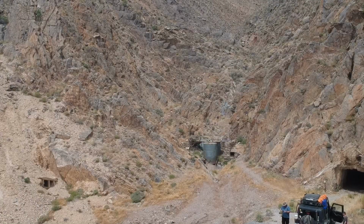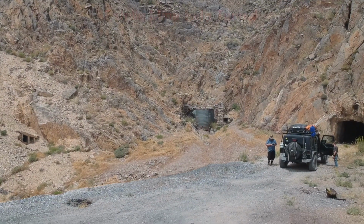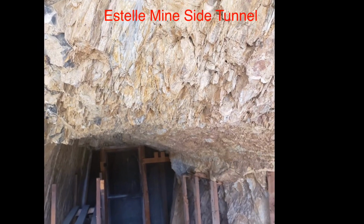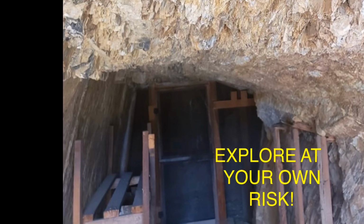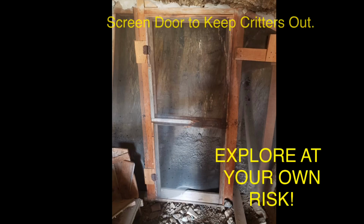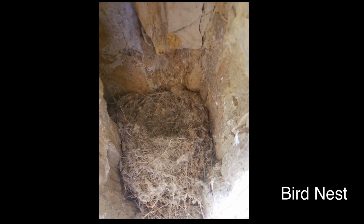Consulting a good map shows many dirt roads and jeep trails to explore this area. We happened to see this track toward the Estelle mine and headed up into the hills. The Estelle apparently produced mainly lead, but also some gold and silver. And by the way, one of our party, Addison, headed off down the lateral tunnel by himself, and we spent several harrowing minutes frantically calling and looking for him till we figured out where he was.